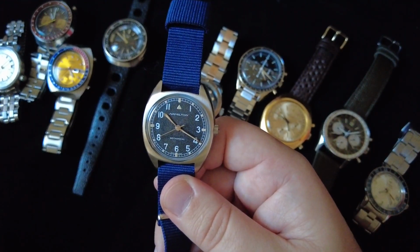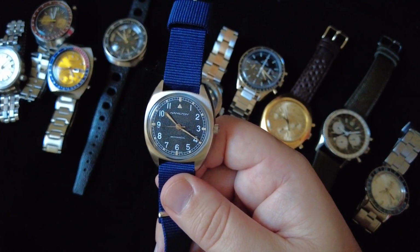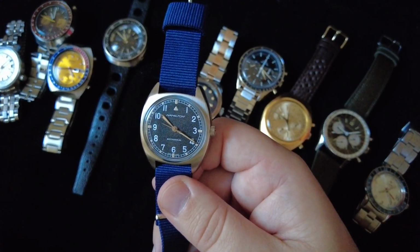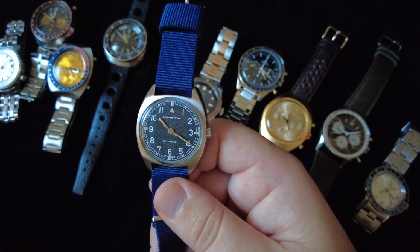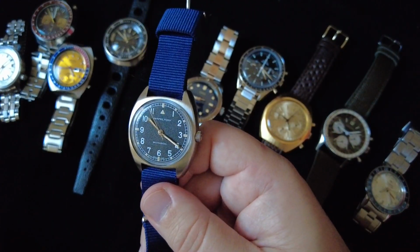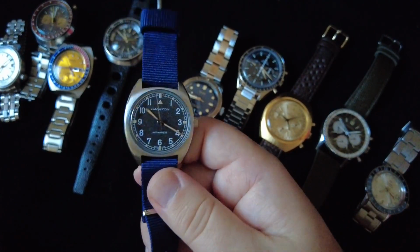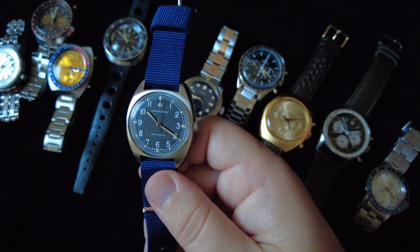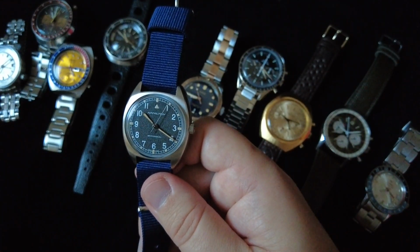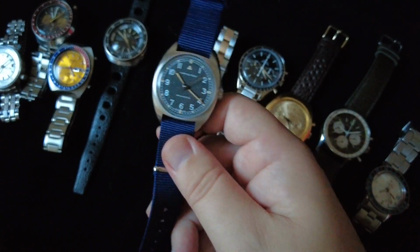The originals were 33 millimeters, and I really like the fact that Hamilton decided to stick with the original size of this watch and keep it as true to form as possible outside of the dial and the lume. So I really like this a lot. I think it's very simplistic and very sharp. Yeah, it does have that barrel shape, which is very evocative of the 1970s, but I kind of like that. I think it's really interesting, and so I really enjoy wearing this. It's a fun casual watch to wear.